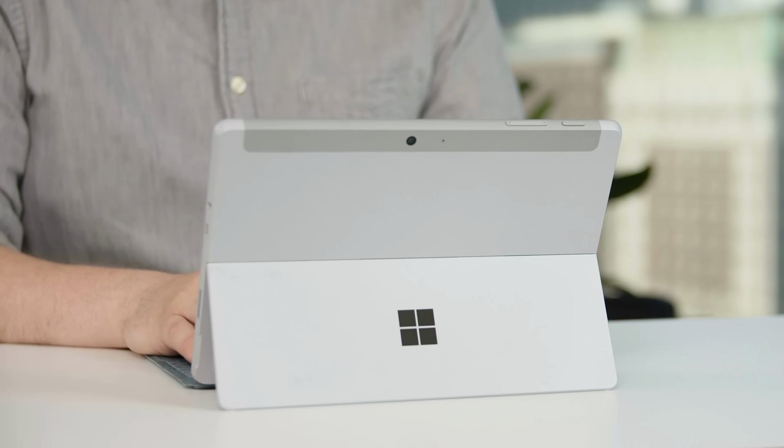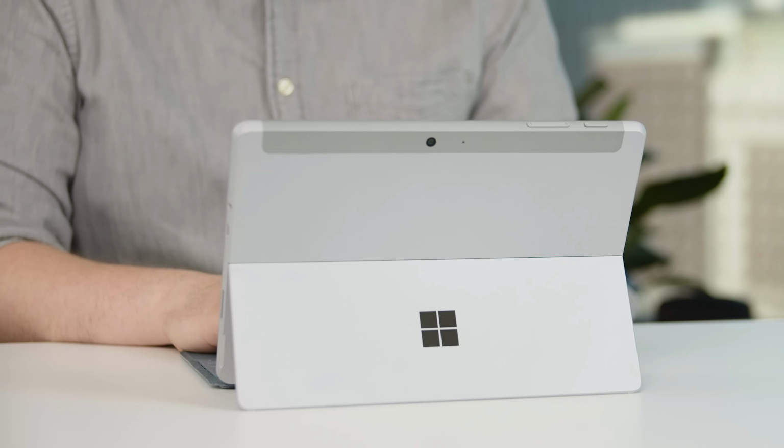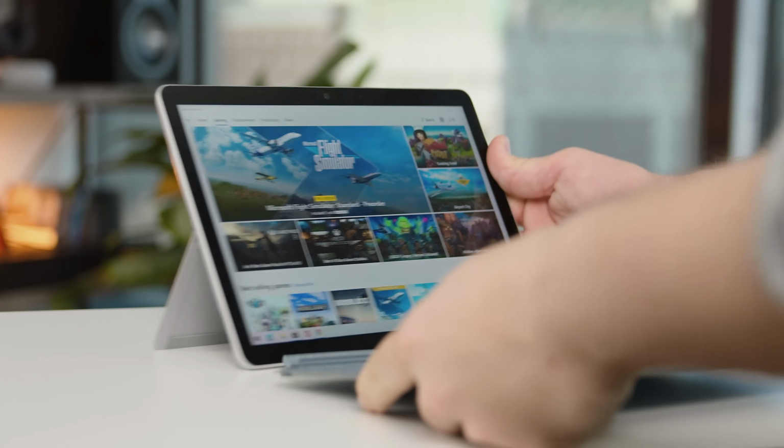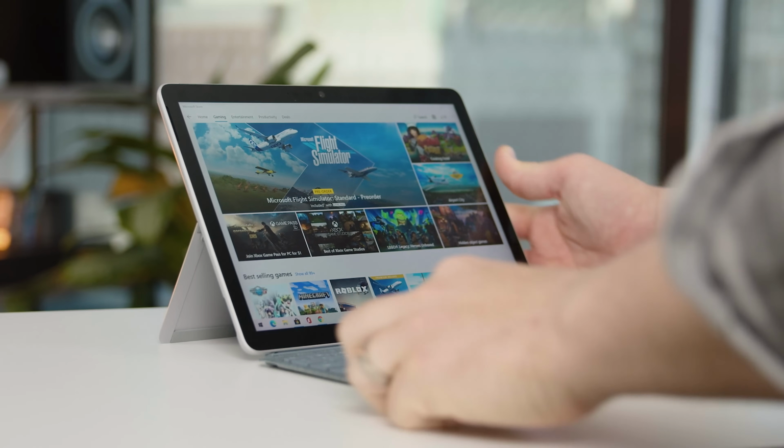Moving up from there is my pick for the best budget 2-in-1, or said another way, an ultra portable laptop that can also double as a tablet. And my pick here is the Microsoft Surface Go 2, which starts at just $400. That is a really cheap price. I mean, it's not quite as cheap as an iPad, but remember, this thing runs a full version of Windows 10.